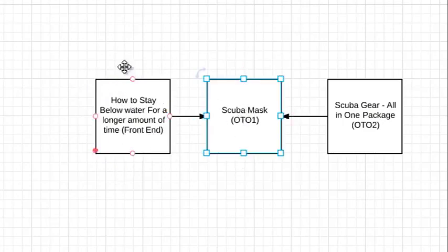You say, okay, I've trained you, I've educated you, and then here's a scuba mask that will help you do just that. And then after they buy that, you could say, we normally sell the scuba gear all in one package for such and such price, but you're going to get 50% off if you buy it right now, kind of thing.